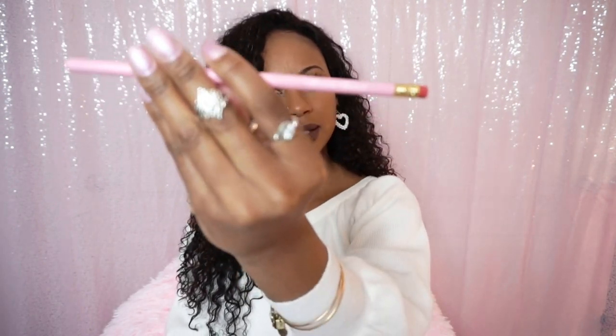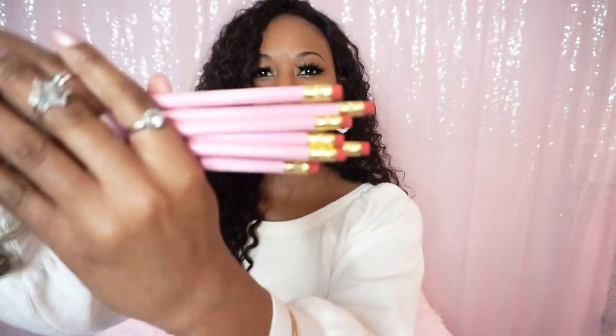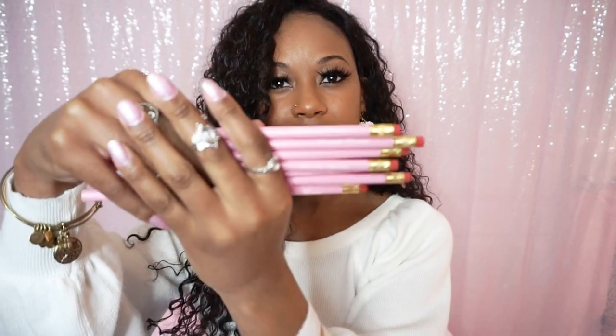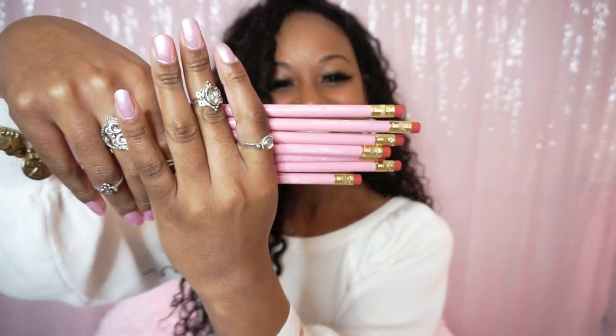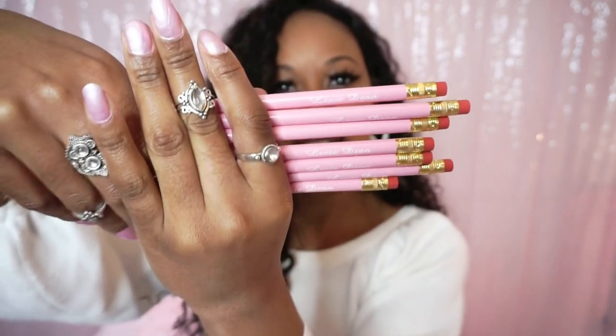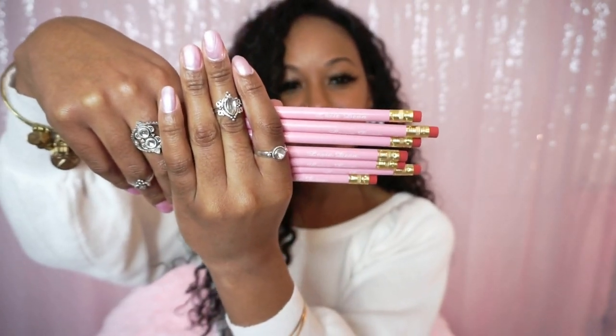Were they upside down? I think they were upside down. Let me see. Let me try to show you again. So they look like this. I hope you guys can see it now. I don't know. Maybe you can, maybe you can't. But trust me, it says my name on here. It's so, so, so cute. And I love them. So that is that.